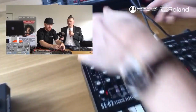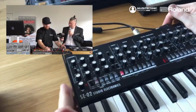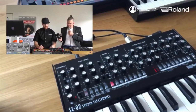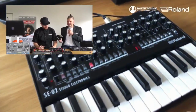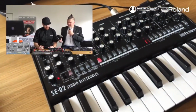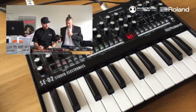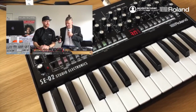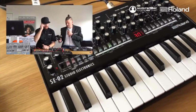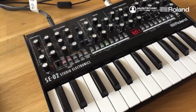So I've got to be honest. I was an owner of a Studio Electronics synthesizer for more than 10 years. Which one? I had the SE-1, the original SE-1, which was basically, let's say, a Mini Moog clone. Yes, that would be the best way to explain what it is. I got rid of it, and I'm really curious to see how this one compares. I know it's not made to mimic the SE-1. Not necessarily, no. But I know it's Studio Electronics.